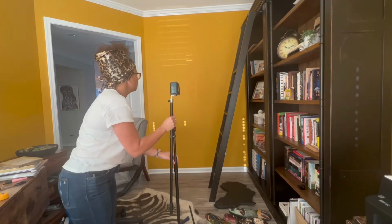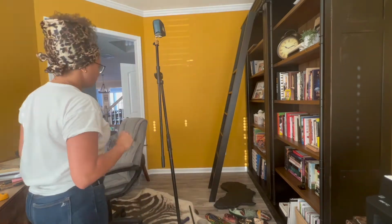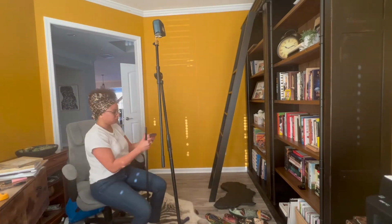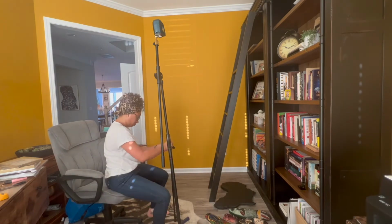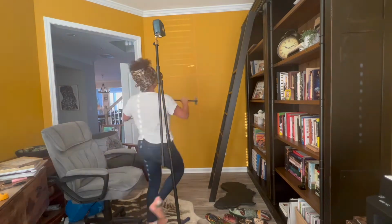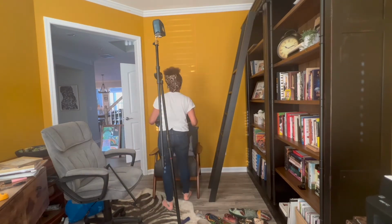Once I got to this point of the project, I was a little bit scared because the yellow was very overwhelming to me. I felt like I needed some things on the wall, so the following day was really awesome because I finally started to add all of the finishing touches.